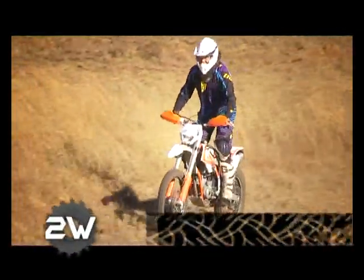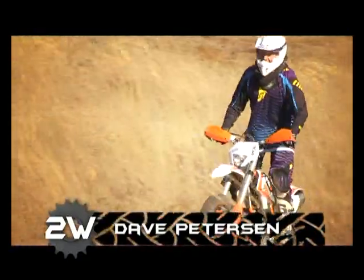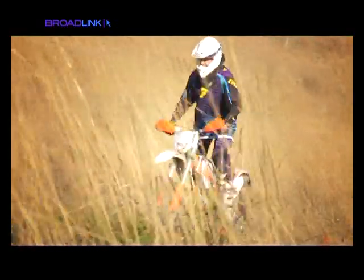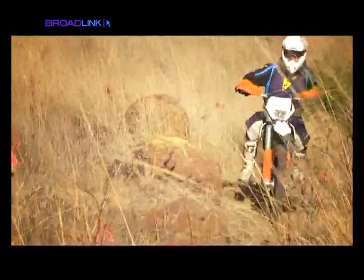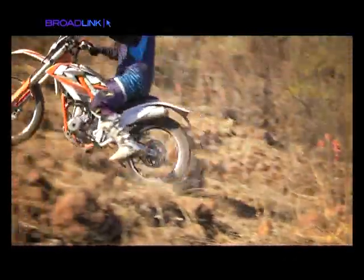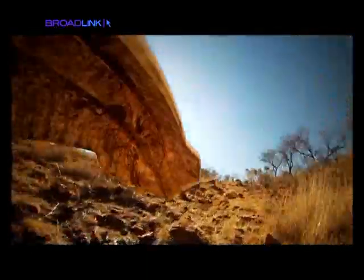Yes, welcome to our first official test of the KTM 350 Freeride, the bike that we've all waited so eagerly for to arrive in South Africa. And this is the bike that is set to redefine the art of trail riding around the world. You can see what it does. It just climbs up these sort of passes with absolute ease.